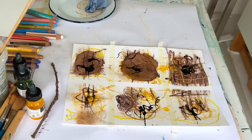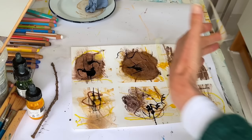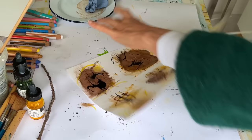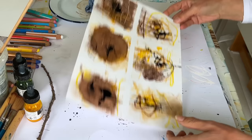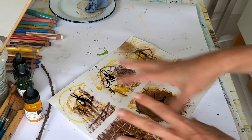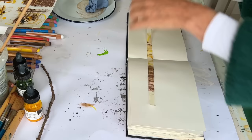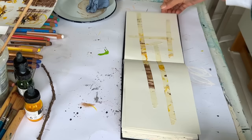Collage material. If you have your collage sketchbook or paper, you could put that straight in. So that's actually what I'm going to do. If I let those dry, then I'll go back in and see what I might like to do with them. So I can let that dry, no waste.